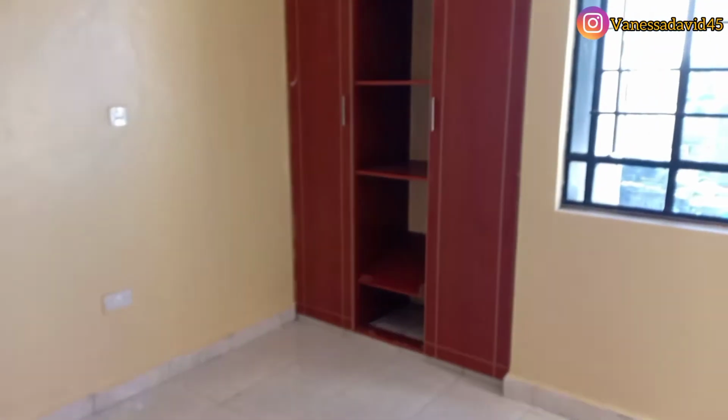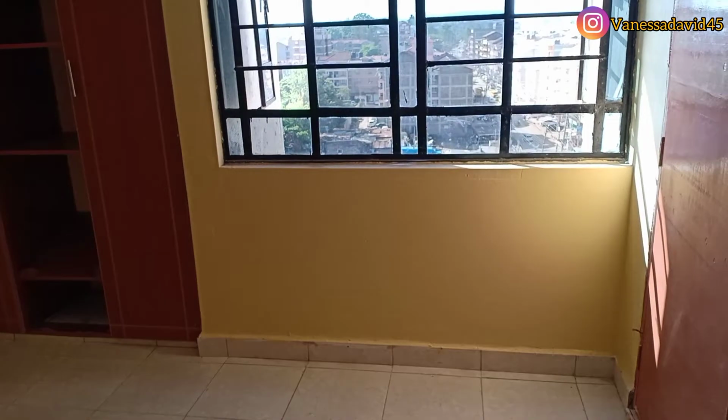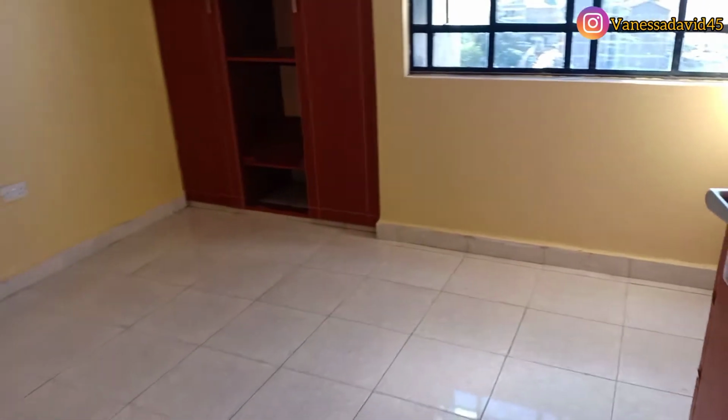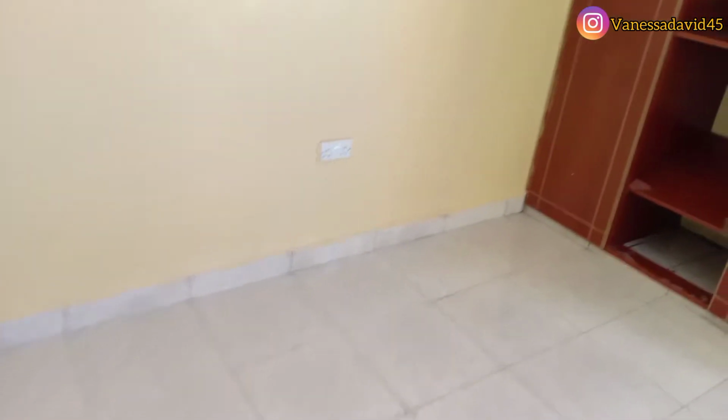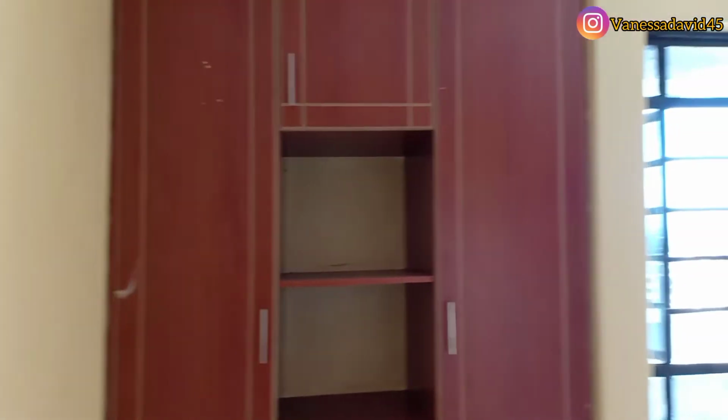So this is how the bedroom looks like. For me, it's big, spacious enough. You can put your 6x6 bed, and it's also ensuite. So that's one feature I like about this house. The lighting coming in is so nice. The tiles are clean. The color coordination also is super amazing. So guys, if you're looking to move out to a new apartment, make sure you come and check this apartment on Lumumba Drive.